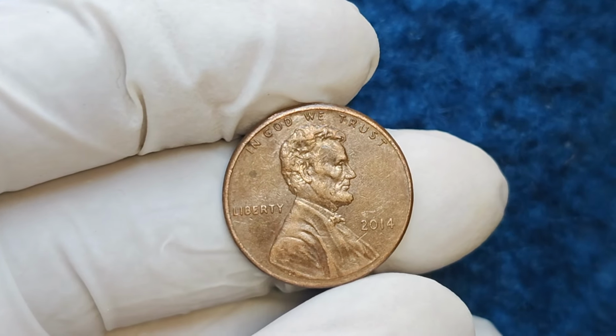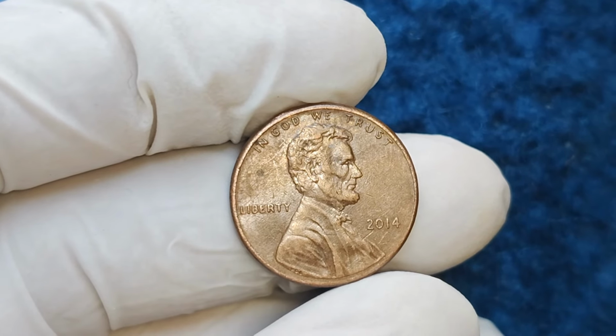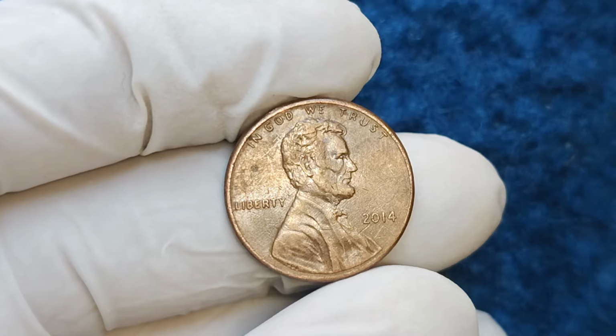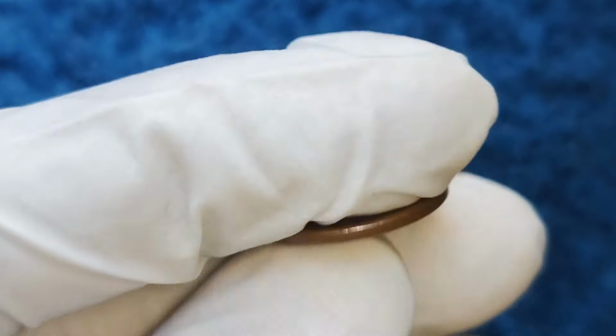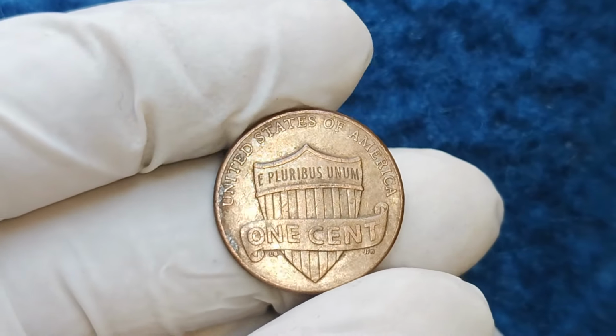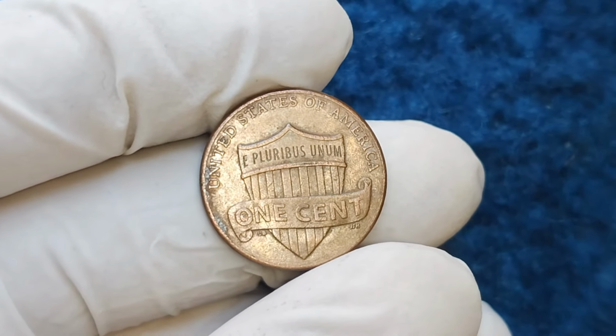Today, we're diving into the fascinating world of this specific penny, breaking down why it's so valuable, what makes it so rare, and how you could potentially be sitting on a gold mine, well, a copper mine. If you've ever wondered why some pennies are worth so much more than others, stick around because you'll definitely want to know about this one. Trust me, it's worth your time.